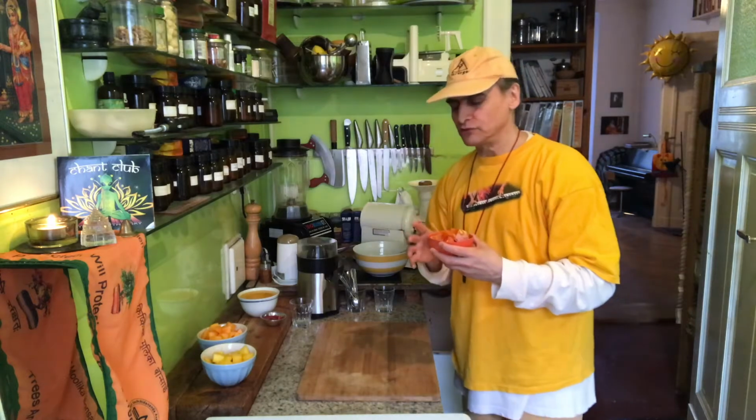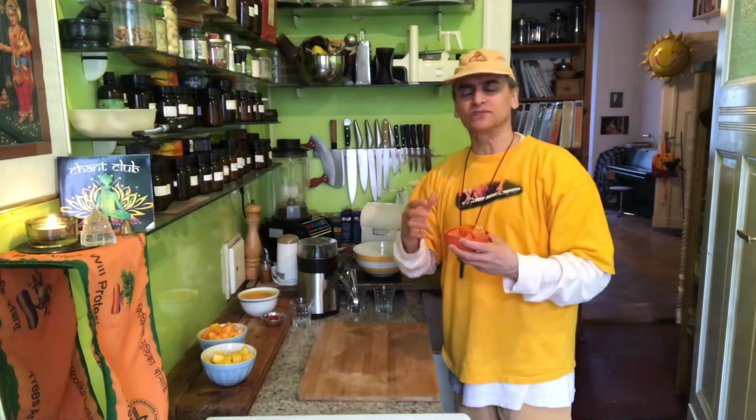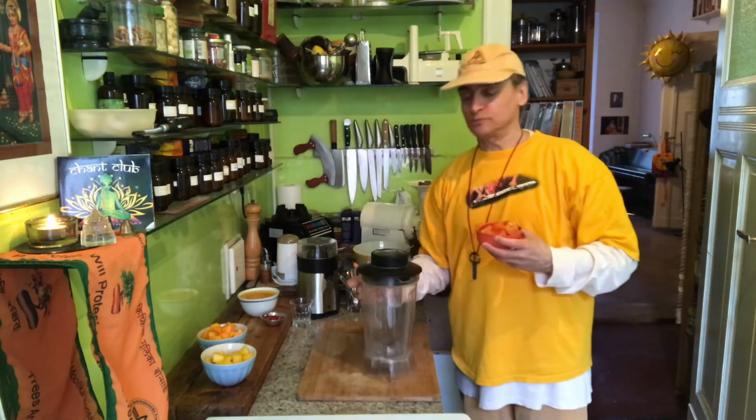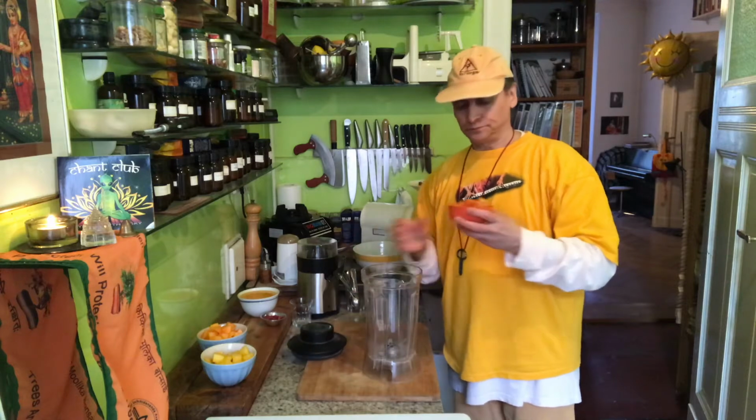It's a wonderful fruit, and they have a lot of fiber. They're super high in fiber, many vitamins and minerals, so super healthy. And the fiber makes it so filling. So you can eat a persimmon and be full. But the thing I like with persimmons especially is when I blend them.